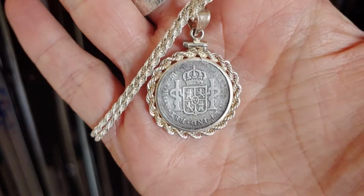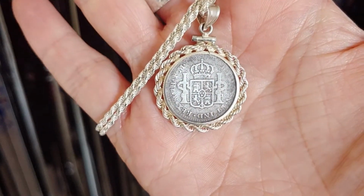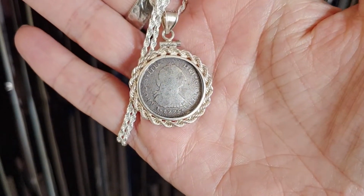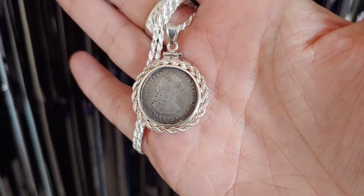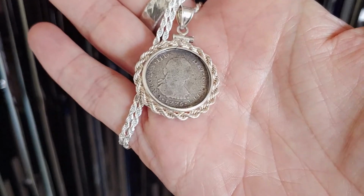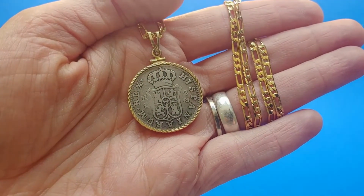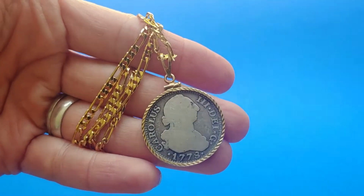Next we have a 1775 Spanish Colonial coin. You can tell it's Colonial because of the columns on either side. This is another Spanish coin. It is from 1778 with Carlos III.